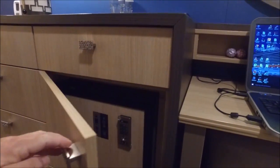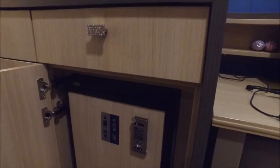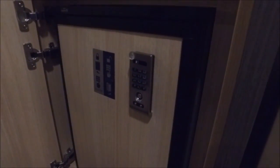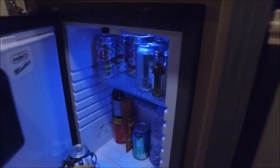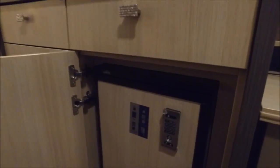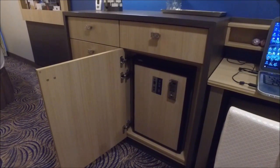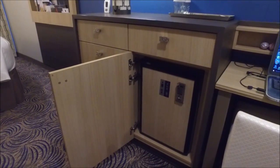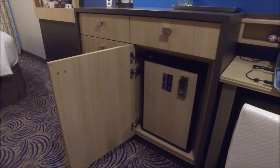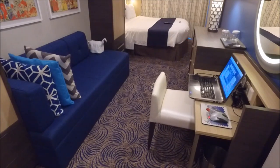Down below we have the refrigerator. Look at this. Here's something else I've never seen in a cruise ship cabin. It's kind of hard to see in this light, but that is a combination lock right there, just like you have on the safe. And because it's a mini bar and there's booze that's stored inside there, if you're traveling with kids and you want to lock them out of the refrigerator so they can't get to the booze or buy the expensive Coca-Cola that's in there, you can just set a combination lock on that refrigerator and keep the kids out.